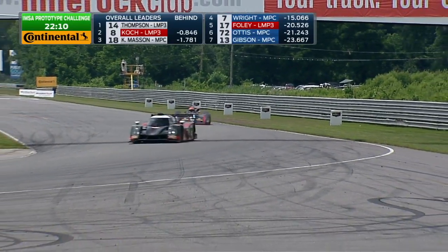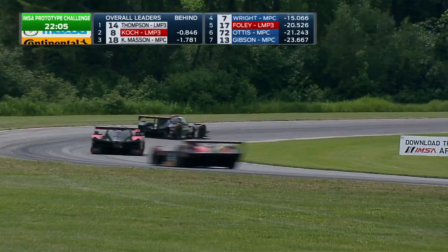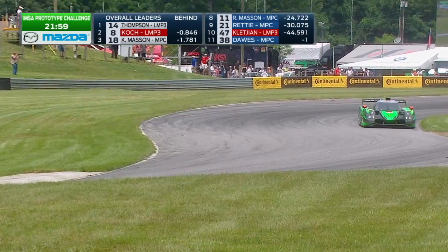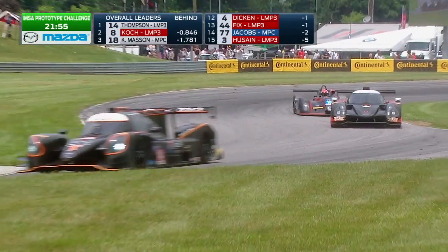The gap is now down to 0.8 of a second. So it is closing. Kenton is managing to reel in Colin Thompson. 22 minutes to go in this race, so he does have an opportunity. To give you a quick rundown, it is the 14 of Colin Thompson ahead of the 8 of Kenton Cook.